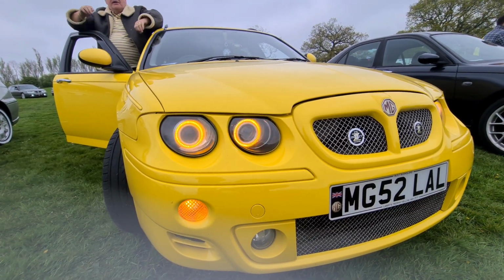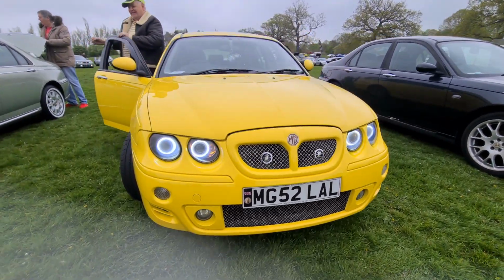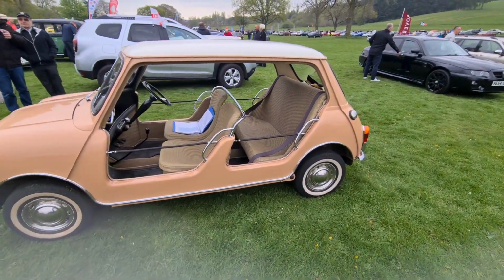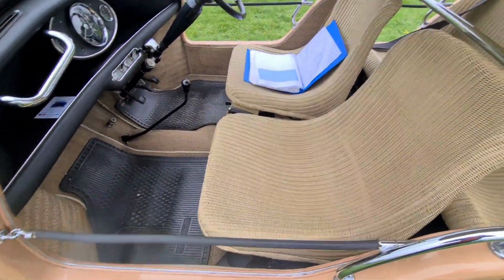Yeah, you put some work into that, haven't you? Yeah. So when you want Christmas all year round. Someone's brought a Mini with no doors and wicker seats and wicker carpet by the looks of it. That's a rather interesting idea.